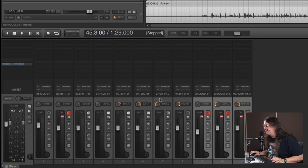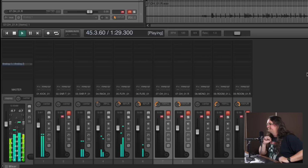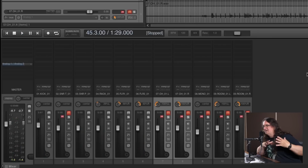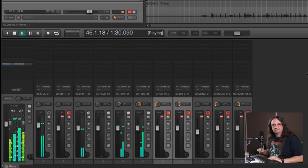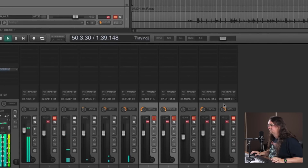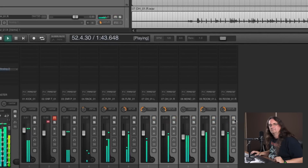The overheads are picking up a bit of that air. If we go all close mics, I'm sure it's a sound that we're all familiar with hearing, because most of us are working in very small rooms. So that's where all the air is coming from.